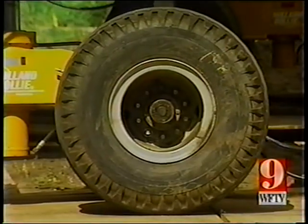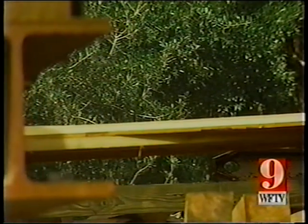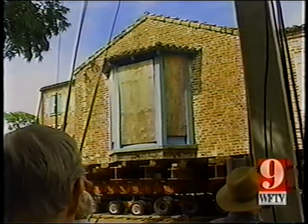Casa Feliz was built in 1933. The man who bought the property last year was going to tear it down, but the Winter Park Historic Preservation Society raised enough money to save it. The mansion is expected to arrive at its new home in about a week.